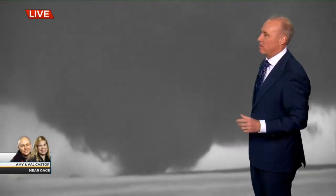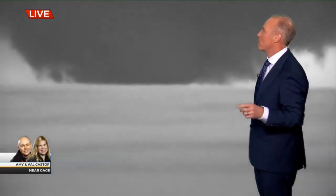It is right on the Harper-Ellis County line. It might be just going a hair east of due north. But this is a massive... this is like May 3rd stuff right here. Okay, Val, stay with me here.